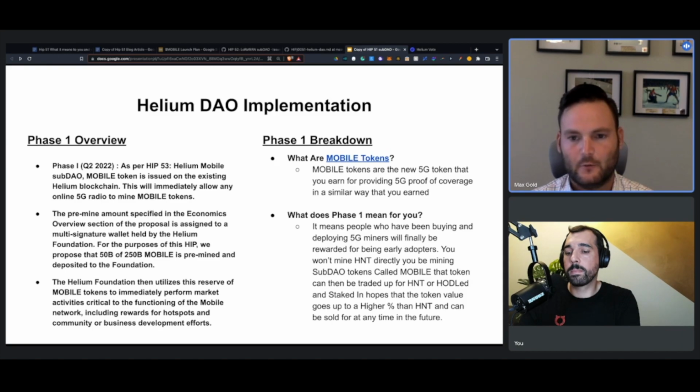The next factor is whether your hotspot is located in an area that is whitelisted, which, to my understanding, will be most of the United States. That's more of a concern for anyone who's not in the U.S., as CBRS is U.S. only, and there is no 5G for Helium right now outside of the U.S. And then the third and most important thing is random tests via firmware that will test the connection your 5G radio has. It's currently set to be 100 megabits down, 10 megabits up.